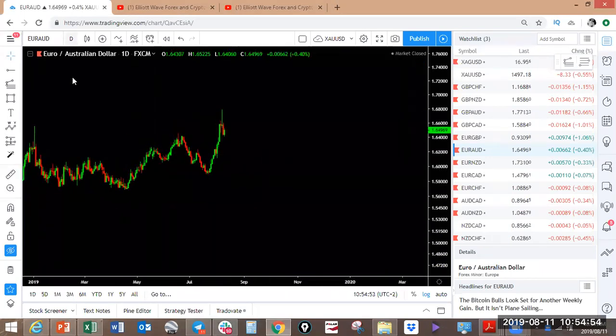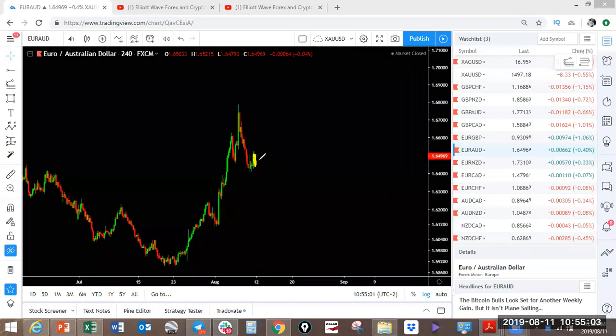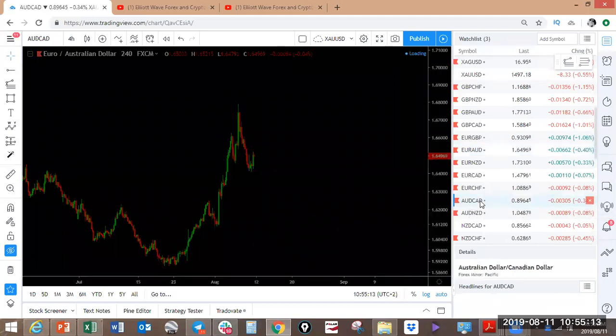Looks like we've got a very nice impulsive move from the top there. Let's see if we're gonna get a corrective structure here that will get us to drop. That is EURAUD. All right, so that's all the Euro pairs. Let's go through the cross pairs.